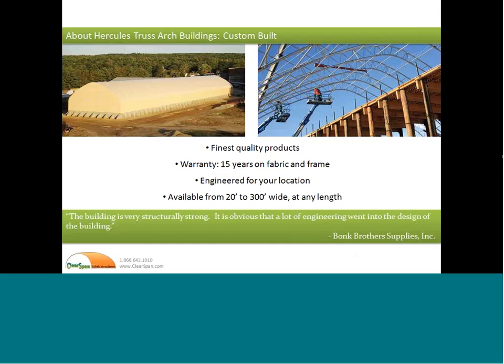Now, a little bit about our buildings. You know, we use the finest quality products you're going to find in any fabric building anywhere. We use all USA-made American steel, all triple galvanized, extremely durable stuff. We use the biggest sizes, the thickest gauges you're going to find.